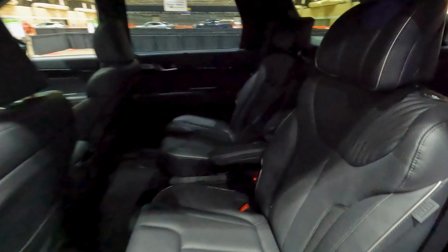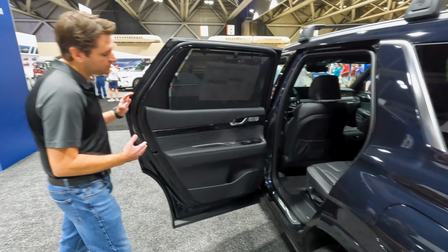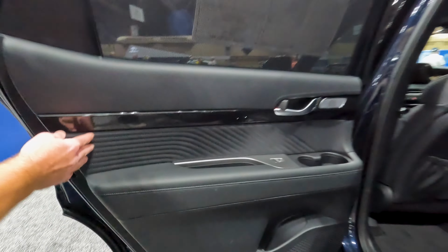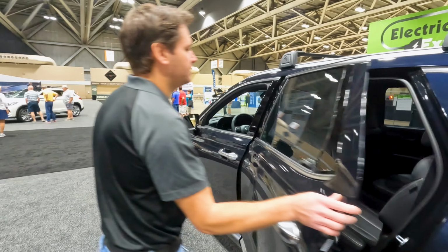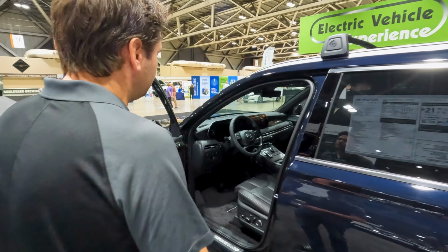I like the spec of this one. I like black leather interior, but if you want something like tan or chocolatey colored, they offer that and it also looks very nice. But see what they've done here with the materials on the doors. You're not feeling left out if you're in the back seat. It's still very nice. You have the sunshades. Those are very handy, especially if you have kids in the back. But again, this is a Calligraphy trim level. This one is about $50,000.